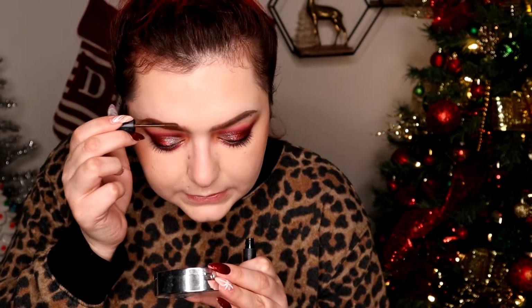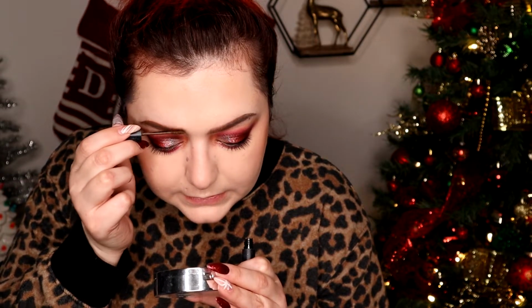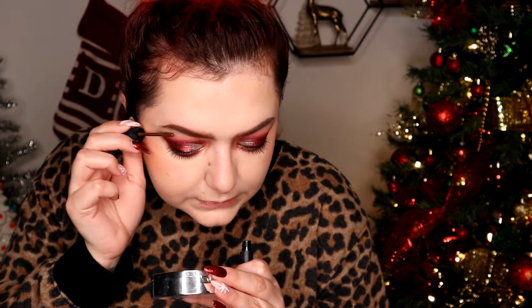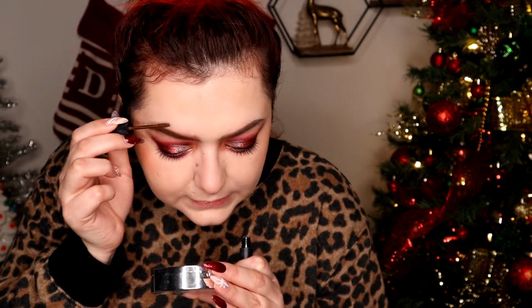I just do brow gel in the front and less product to hopefully make them look a little more natural. I'm not sure how obviously dip browed my eyebrows are, but it's a product I've been wanting to move away from since I know those harsher brows are not a thing anymore. They're not really in, but I kind of gotta go with what I feel comfortable with and also what looks good just with how my brows are.